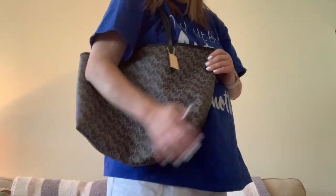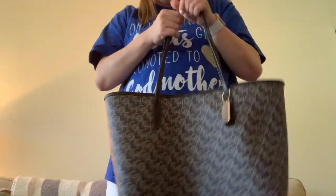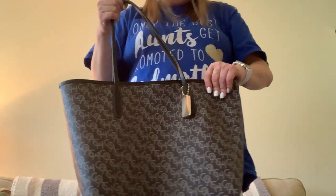It is basically just a tote. Beautiful tote. I love it. It's so lightweight. I really enjoyed carrying it. There's no feet at the bottom.